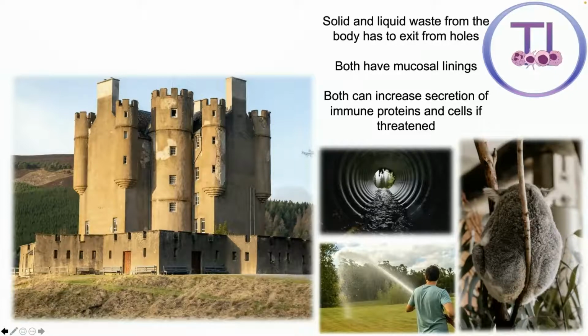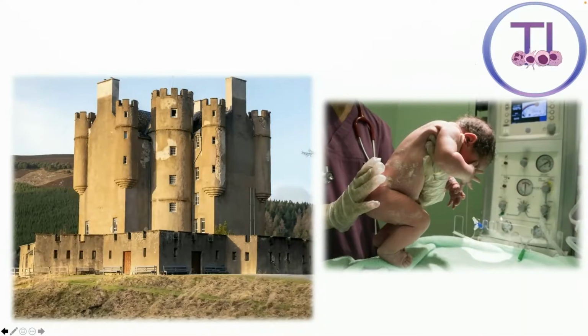Now, all the holes and structures I've talked about have been gender neutral, but actually we have to concentrate on the female gender here more than the male, because the female system has some very important holes that are important for the survival of your entire race. If they don't have them and they don't work, and the most important one of those is the vagina.